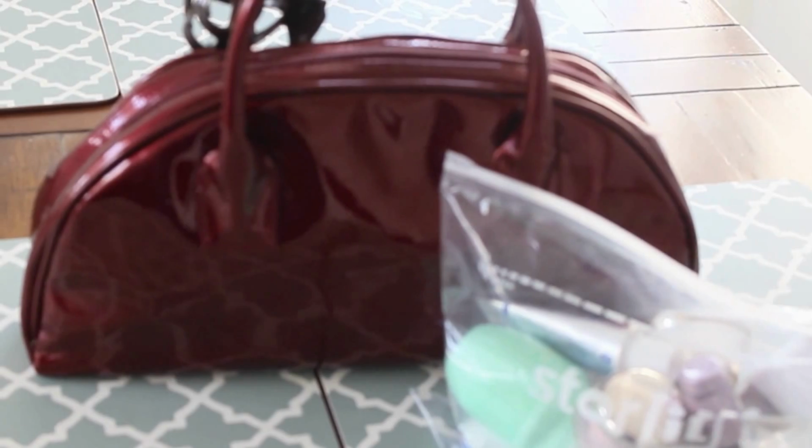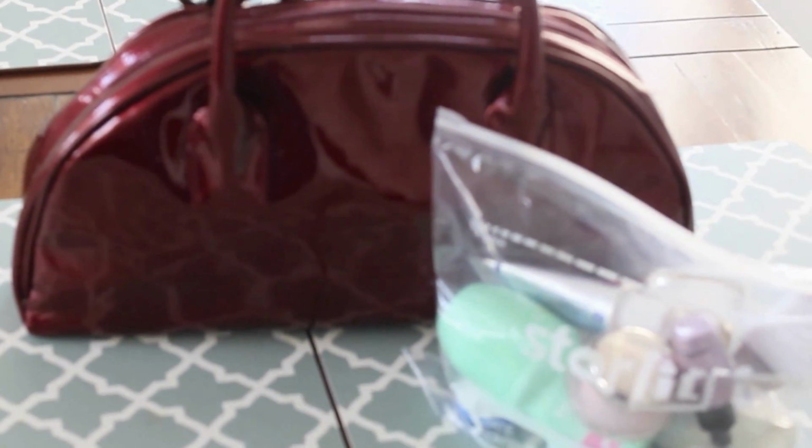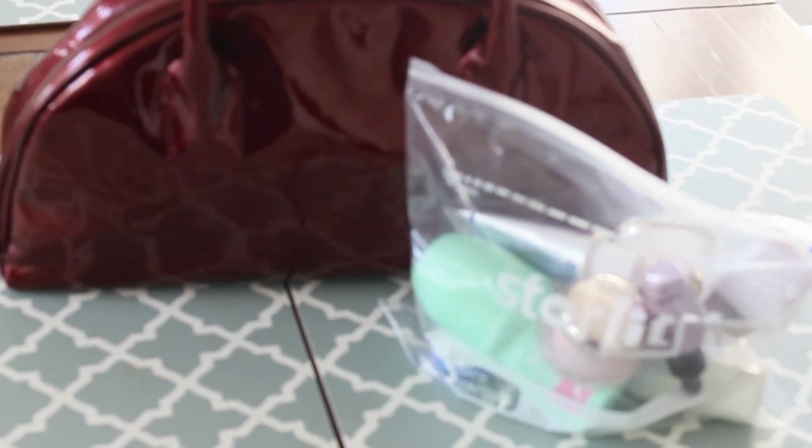There's still so much room in that makeup bag, but that's okay. I don't really need anything else, so I'm gonna stick to all of this.